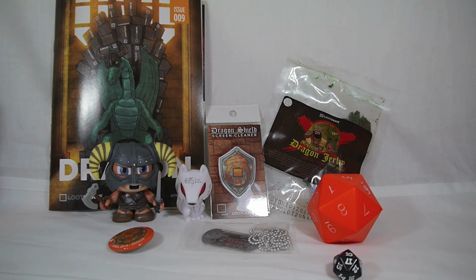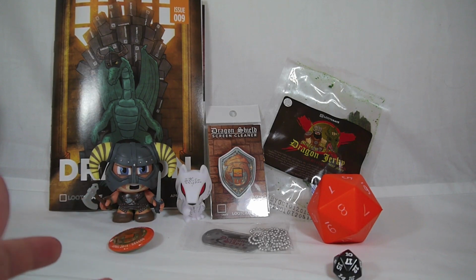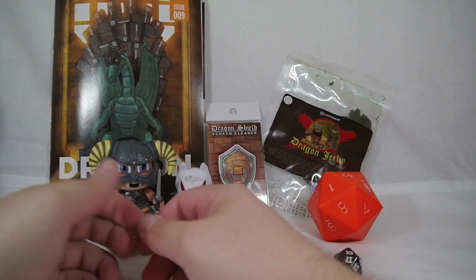So which direction you go between Nerd Block or Loot Crate is entirely up to you. If you can afford it, go for both. I think like I said in my Nerd Block video, the process of getting random stuff in the mail is just kind of thrilling to me, and I really dig that. Plus, if you are aware of the theme, you can get cool stuff. Like, I like Elder Scrolls and I like Game of Thrones.